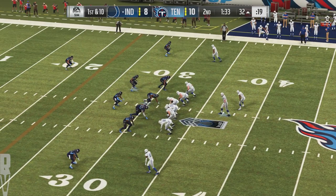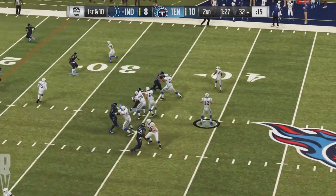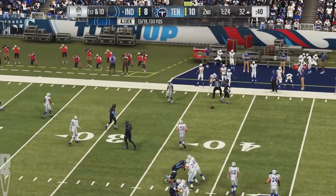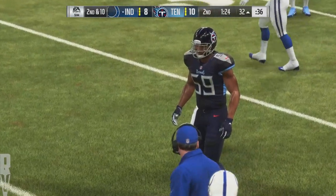Yeah, I think it is, because more and more, tight ends are being treated like wide receivers. These are some agile players who can make a play in any spot on the field. Oh, nearly a disaster there on the check down. But they'll get it back.